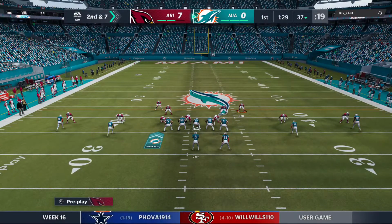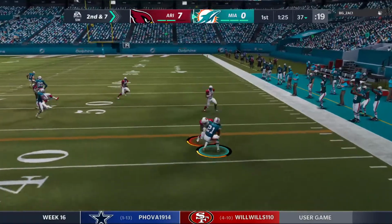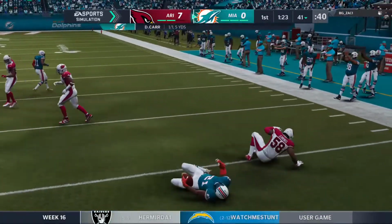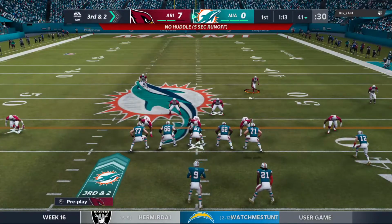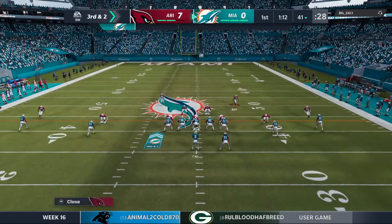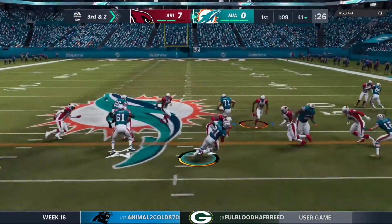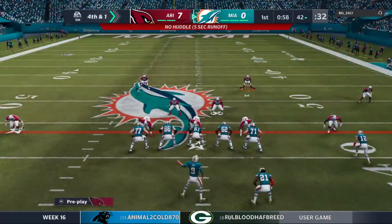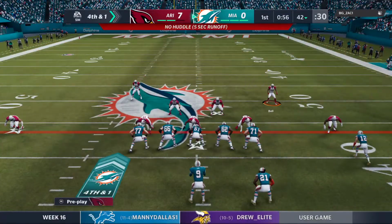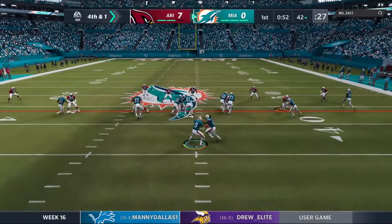On 2nd and 7, Carr looking for his running back, and he's got him. Carr's pass, 5 yards on the pickup, and they're going to face a 3rd down. Gain of 5 brings up 3rd and 2. They'll try and pick up the first with Gurley. I don't think Gurley got there. Looks like the defense held him back. Just a 1-yard gain on the play, and that'll mean a call to the punt team as it's 4th down.